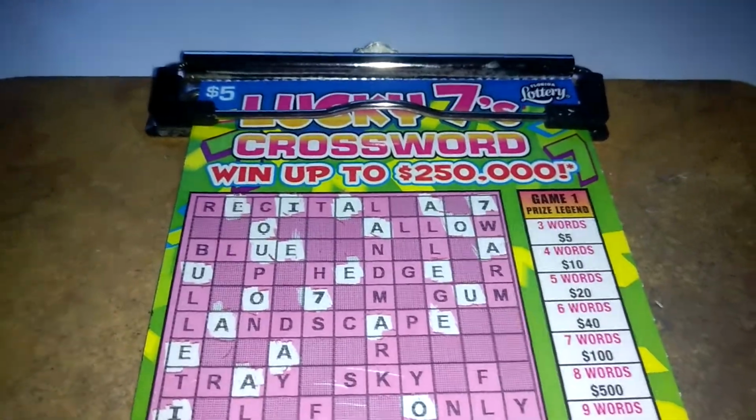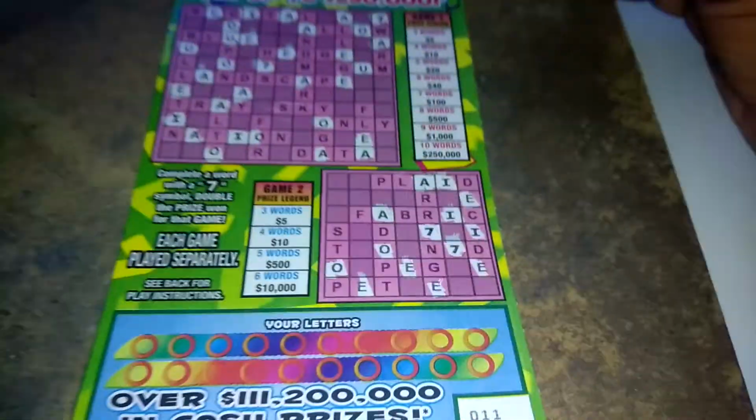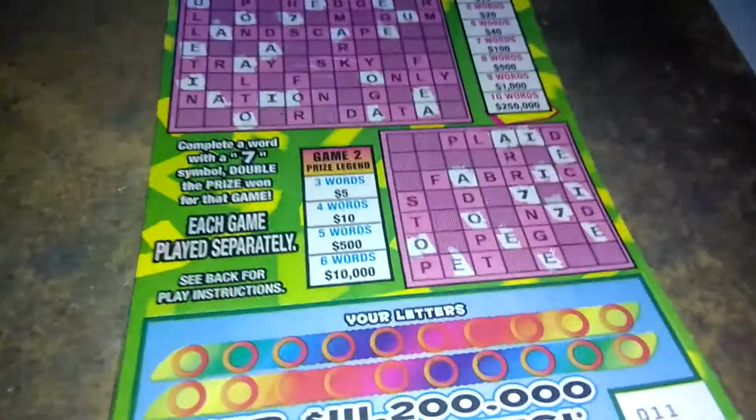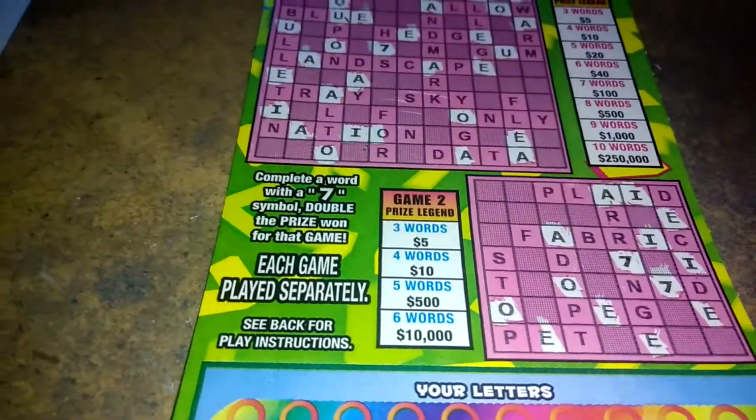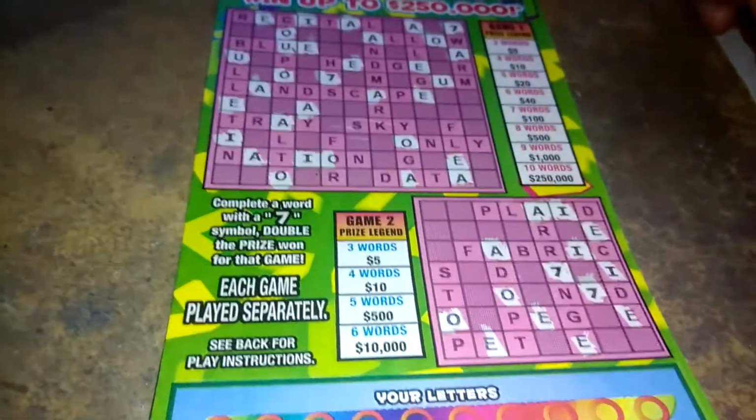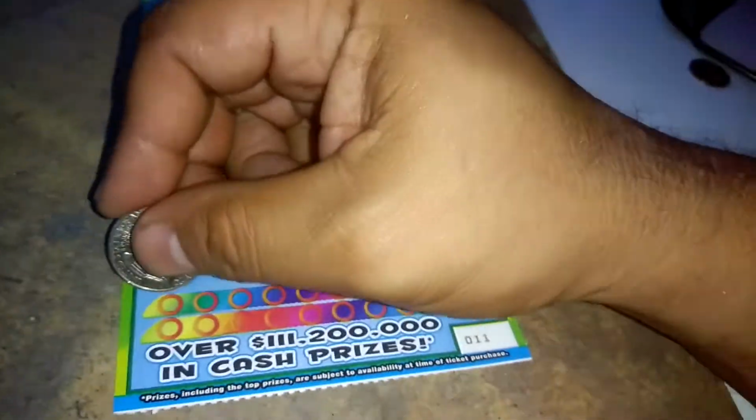What's going on, everybody? We got a $5 Lucky 7 crossword from the Florida Lottery. This is ticket number 11. All you guys love crossword games. I notice I'm getting a lot of comments, so I'll do my best to put as many as possible. And for those that don't like crosswords, I try to balance things out here. Ticket number 11, let's see how we do.